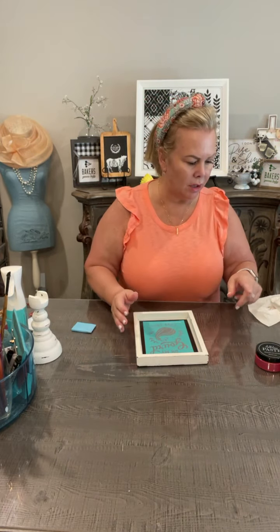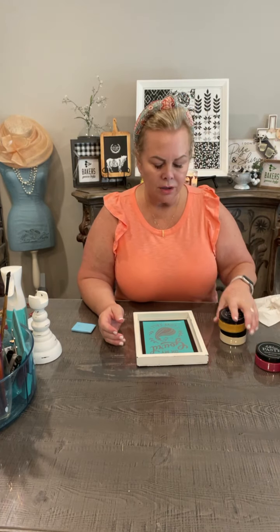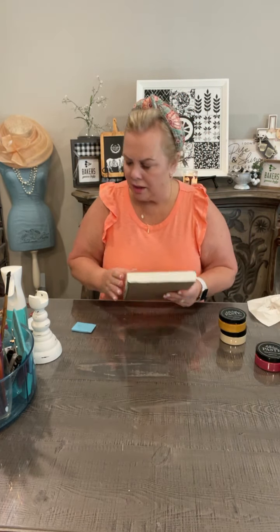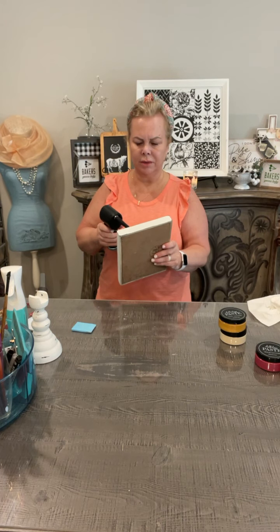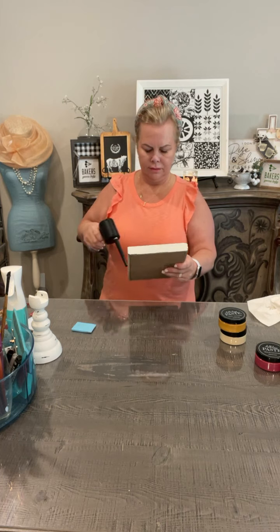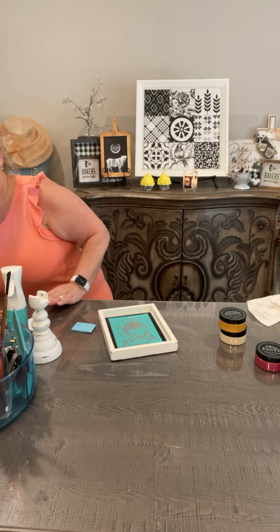All right, let's see how we're going to do this. I'm not using white. I know Chalk Couture used white when they did it, but I'm not going to use white. I'm going to do my own thing, guys.